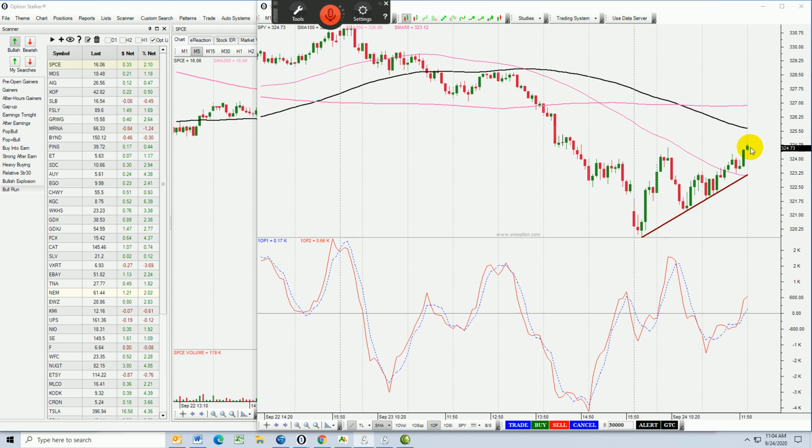If we start to see a couple of dojis in here, 2 or 3 bars after this breakout, then you're going to start challenging that breakout, get through the halfway point of this long green candle, and then we've got a good chance to retrace. And I'll be watching to see if that upward sloping trend line on a 5-minute basis is violated.